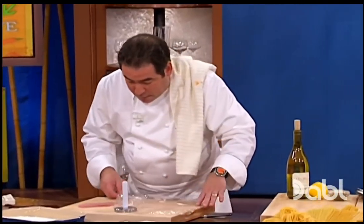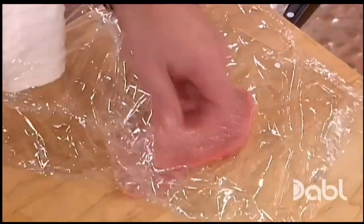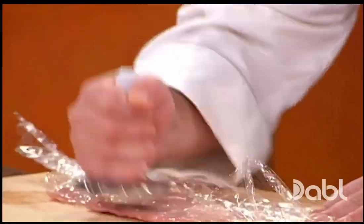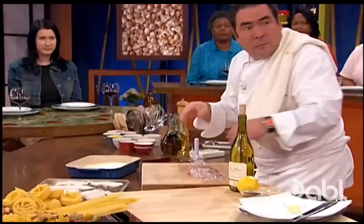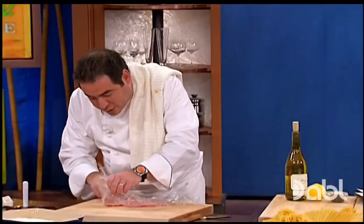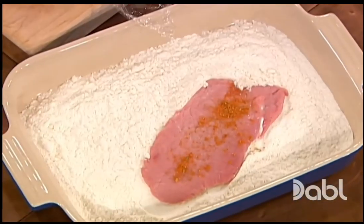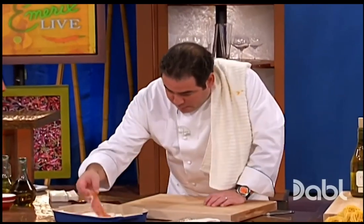Anyhow, getting back to the cutlets, what we want to do is, in plastic wrap, we're going to cover them like this, and with our meat mallet, we're going to pound them out. It's lovely. Because the dish after this is very simple, folks. You're going to season it. You're going to dredge it in flour. Season that side. I hate one-sided seasoned food. So you can do this now. You're ready to go.